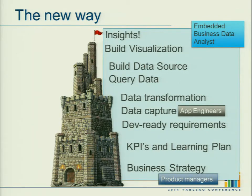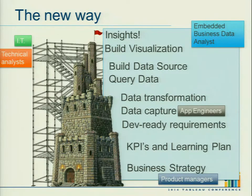Now, what happened to all those technical people in the middle? Did that one embedded analyst magically become so productive that put all those other departments out of a job? Not really. Those technical people were actually really critical for the success of this. What happened was they shifted their focus. They shifted their focus from performing those individual pieces of work on the business requests to building the scaffolding that let one person execute end-to-end.